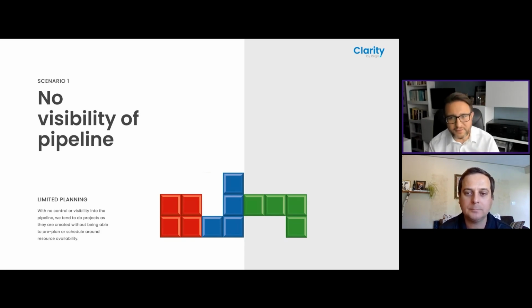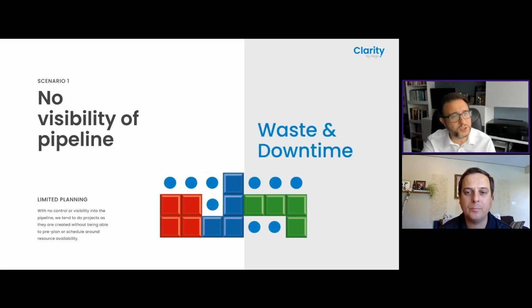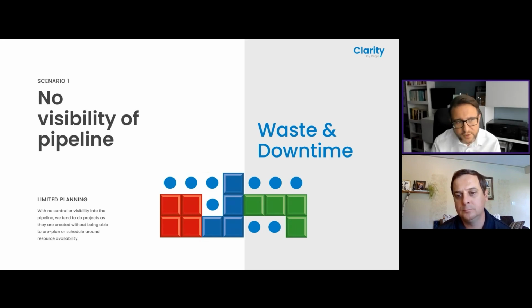But because I'm lacking that visibility, it leads to 1 major problem, which is waste, downtime, idle time, whatever you want to call it. When we can't see the full picture, we often end up misallocating resources. Teams might be overbooked, working beyond their capacity, while other teams are basically sitting idle, waiting for their next assignment. So not having visibility of the pipeline creates inefficiencies on both ends of the spectrum.